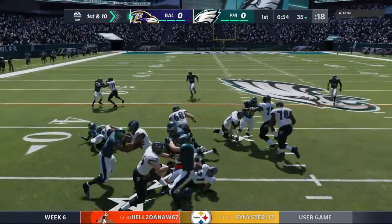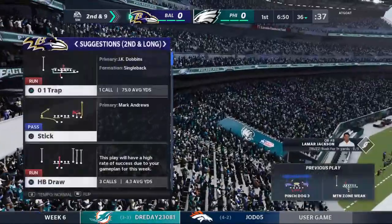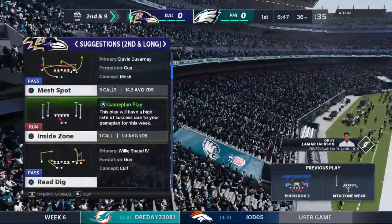They'll run for the first time with Mark Ingram. And this defense not giving him anything there. Maybe a yard up to the 36. 1-yard gain. Brings up second.